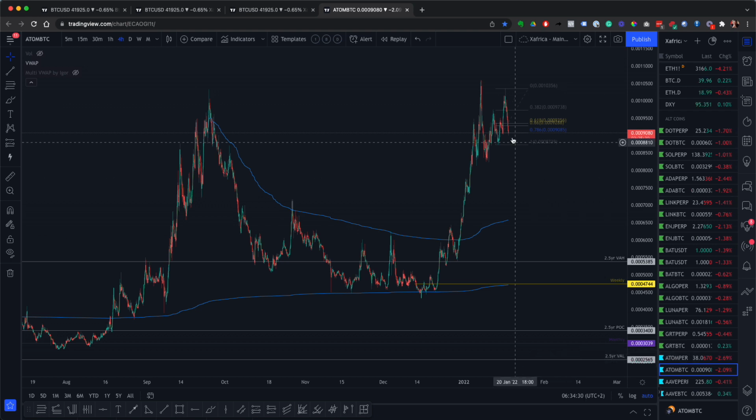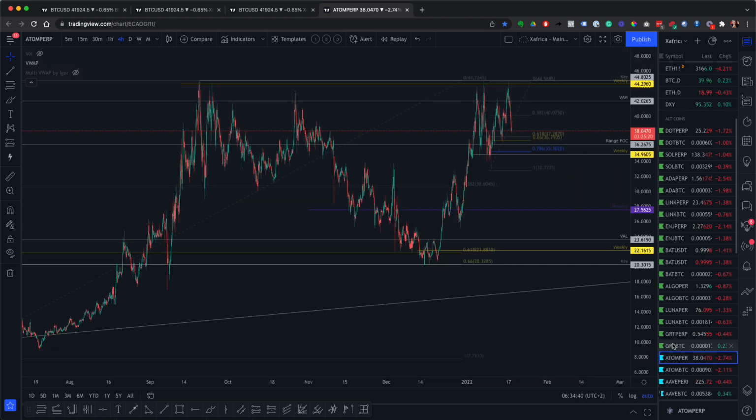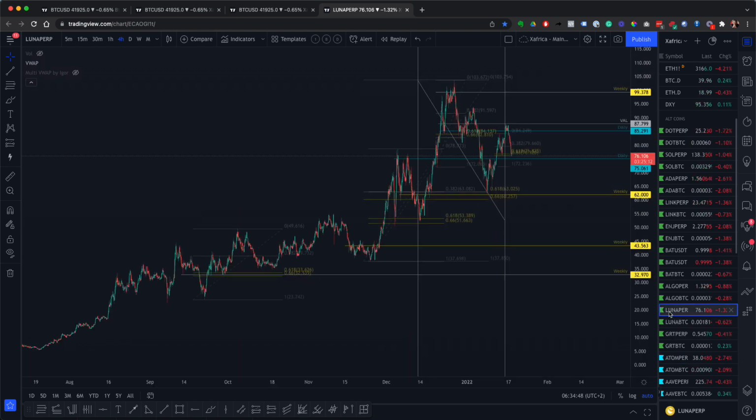So Atom, not much. Everything dropped quite heavily last night. You can probably pull that down there because that was the pivot, and there's the pivot. So let's see if that was the turn of the market. Atom there, I'm just gonna skip. There's not much on Graph. Luna has also pulled down a bit, pulled back quite heavily.